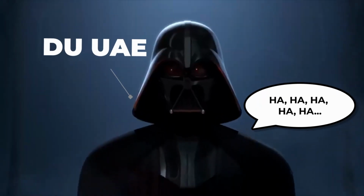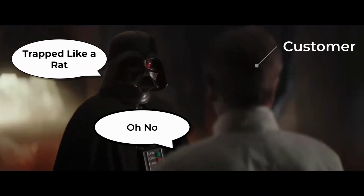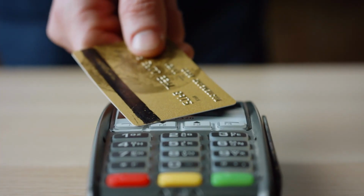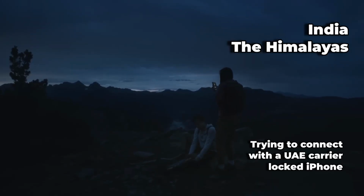However, what you may not know is that when carriers like Du sell you these iPhones with long-term payment and data plan deals, they make sure the phone is locked so that you can only use it with a Du SIM card. If you ever try to use any other SIM card on such a phone, it won't work unless you contact the service provider and pay a fee to unlock it. That means your iPhone is locked to the Du network, and if you take it to India, it won't work with any Indian carriers. So, to avoid such a situation, watch this video to check if your iPhone is factory unlocked.